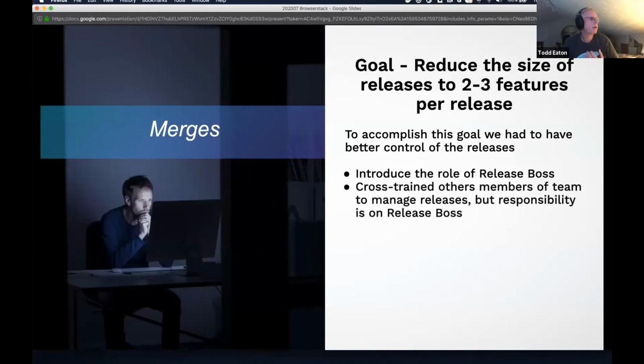We have cross-trained other members of the team so they can do that role, but right now it's one person, and we try to keep that knowledge as one, because that allows other people, the developers, the product owner, whoever, to have one throat to choke, if you would, right? That says, hey, what's going on with this release? How's things going with it? And then we can identify that person.